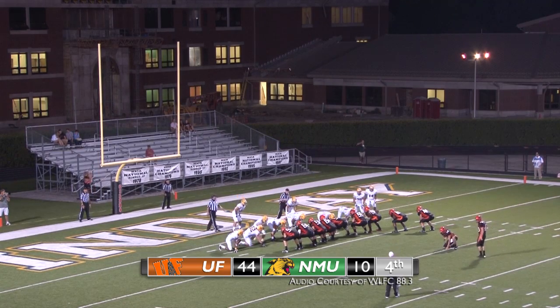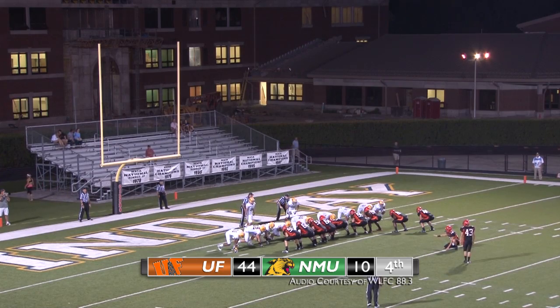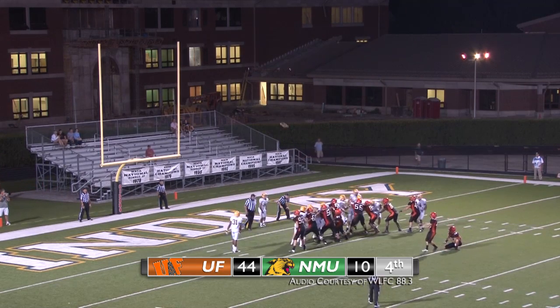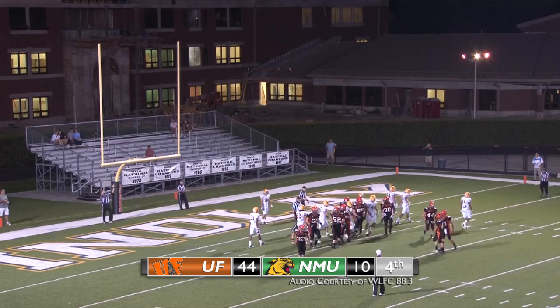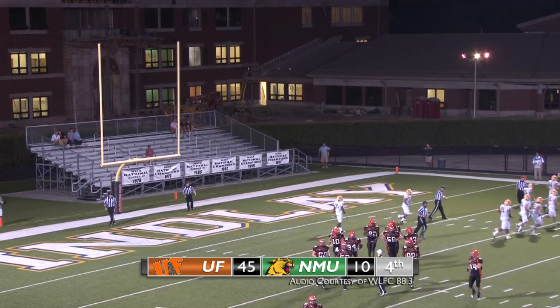And a point after attempt coming here from Seth White. No, check that. We're going to get someone else with an opportunity this time. Josh Rohde's going to get a chance to kick the extra point. It is up, and it is good. And with 10:42 left, the Oilers extend the lead to 45-10.